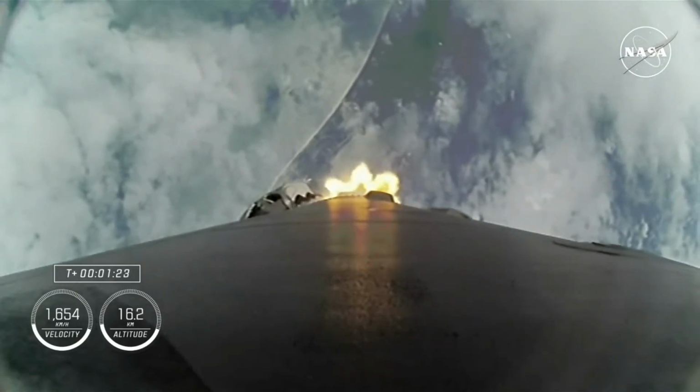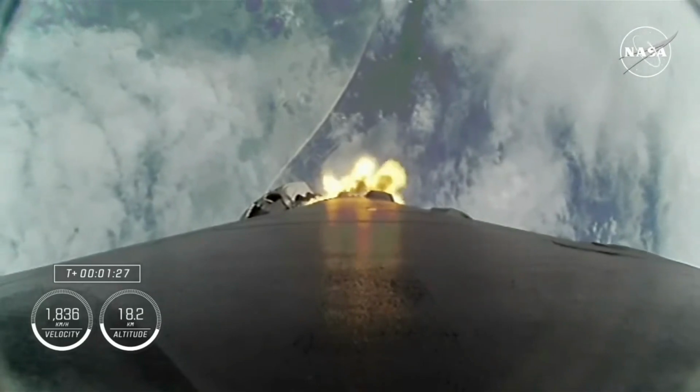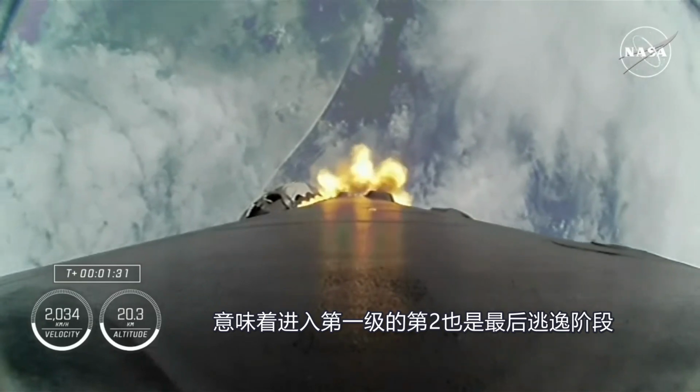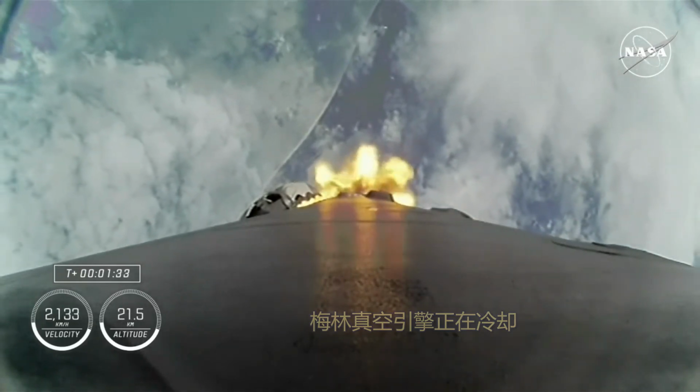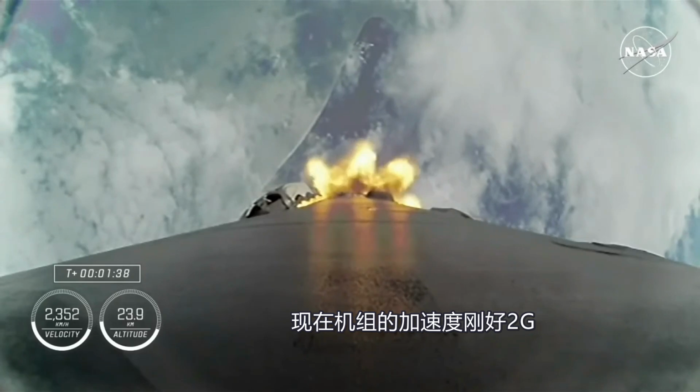Stage 1 Bravo. Copy 1 Bravo. That callout for 1 Bravo means we're in the second and final abort mode for the first stage and continuing to get good performance. And vac chill is underway. The crew is pulling just over 2 Gs at this point.